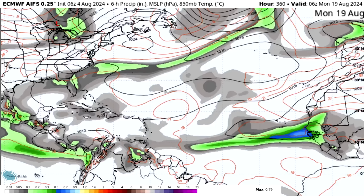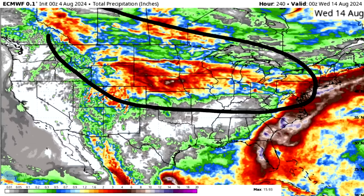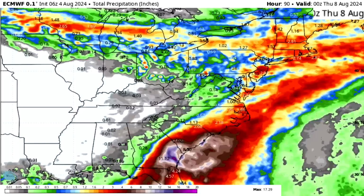Now, as we take a look at the total precipitation throughout the United States here, we can see that there is some areas experiencing some heavy precipitation outside of the tropics. That's primarily going to be for the Rockies of Canada and the United States, some of the Plains states, Midwest, Great Lakes here as well. But let's draw our attention towards the East Coast, where some really bad rainfall could be occurring.